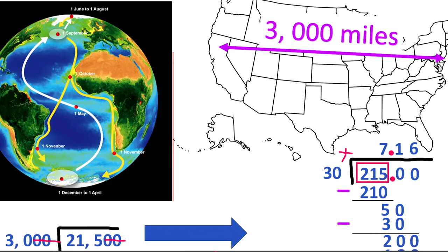Six times 30 is 180. And oh, wow. Let's think about this. 200 minus 180 would be 20. And then we would just keep going. This decimal would keep going. So it'd be 7.16666, and then a 7 because we would round up. So that's why I decided not to include that. I don't want to confuse you guys with so many numbers. But now we know the Arctic tern would go approximately 7.16 times from California to New York.